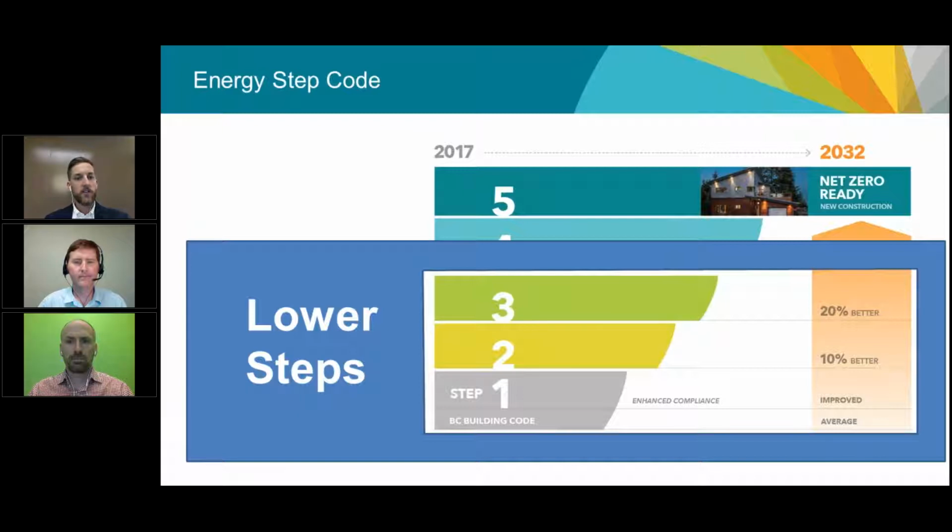If we look at the incremental steps beyond this step 1, we can see 10 and 20% better. Steps 1, 2, and 3 here for houses and small buildings represent what are called the lower steps. These are steps that we're able to build with conventional materials and approaches today and really help builders build capacity. This is where we're going to see local governments primarily, not exclusively, but primarily focusing. And you'll see that in the presentation from the City of Richmond today.